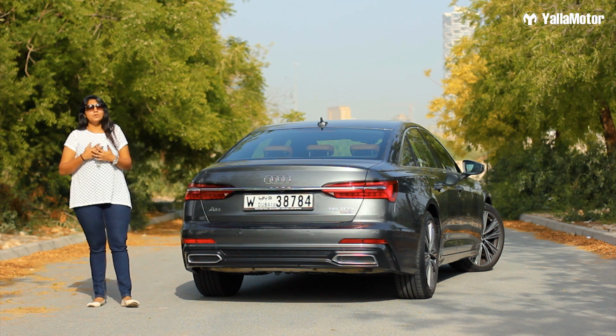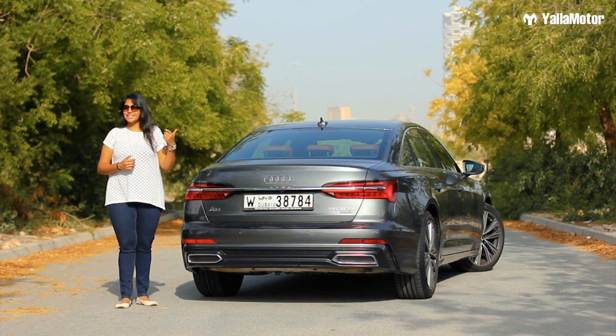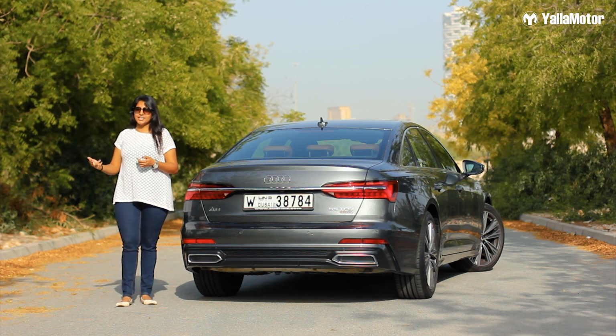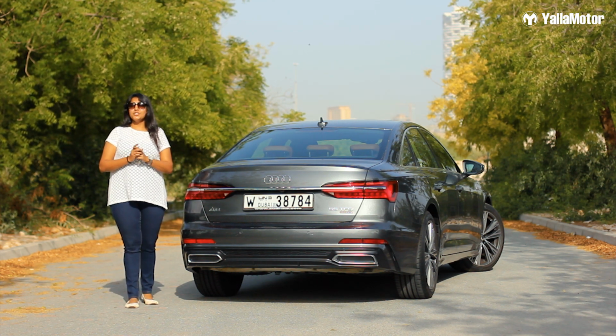But hey, my verdict on the car is that this in fact is a baby A8. And looking at its competition, the 5 Series is a baby 7 Series and the E-Class is a baby S-Class with Mercedes. So in regards to that, I think Audi has done a fine job when making this the baby A8.